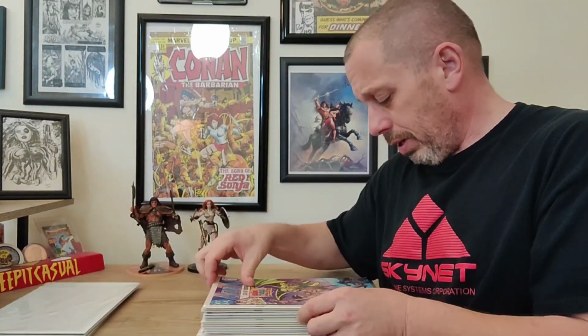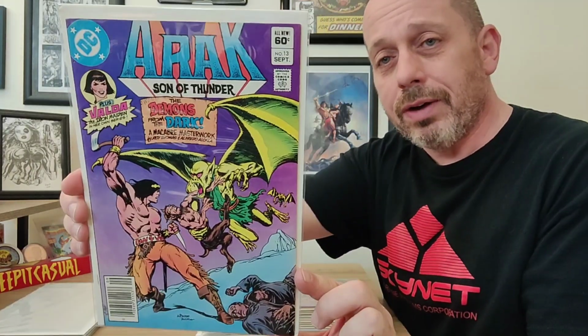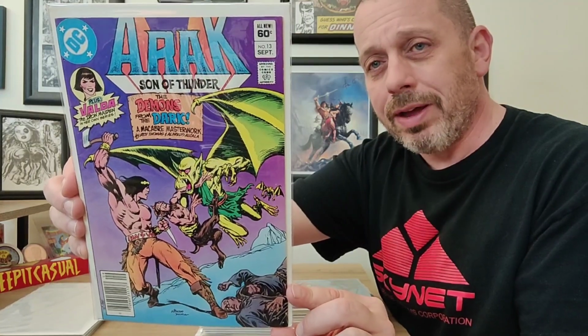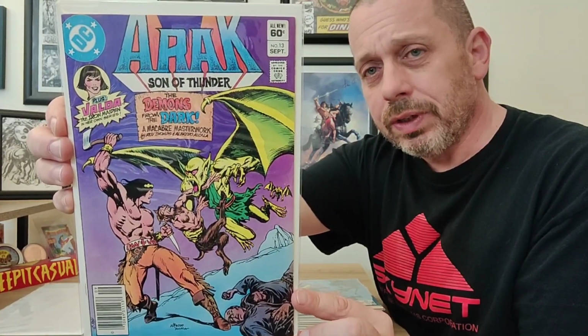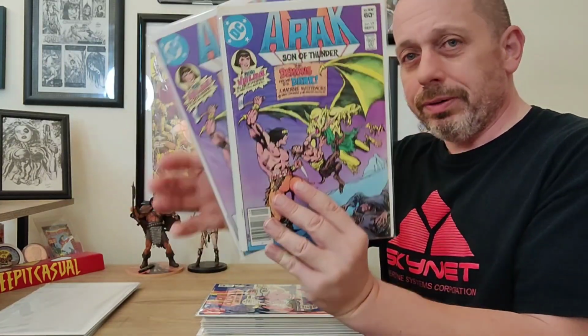All right, number 13. Now this is a really fun cover, and this says, plus Valda, the Iron Maiden in her own series. So she was a backup feature series in this for quite a few issues. It says, The Demons from the Dark, a macabre masterwork by Roy Thomas and Alfredo Alcala, who did the cover. Alfredo Alcala cover. Again, a nice aerial shot. Battle going on, some nice blues, a little bit of hints of pinks and purples in the background. And we have Valda, who was introduced in issue 2. And was just an important character to our hero Arak himself. All right, so great cover. And we also had that in newsstand and direct. So there we go, a couple of those.